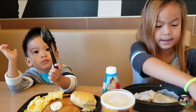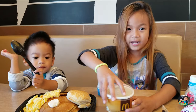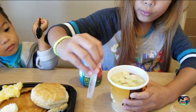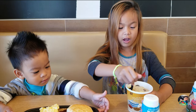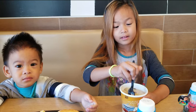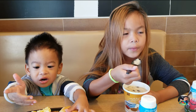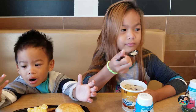Let's stand up. Now let's, here you go, Mommy. Let me open it for Tiger. It was you too, yes. Ooh, yummy. This is kind of hot. Look at the fruit, there's apple, grape, and everything. I'm gonna try it for a little bit. Mmm, very good.